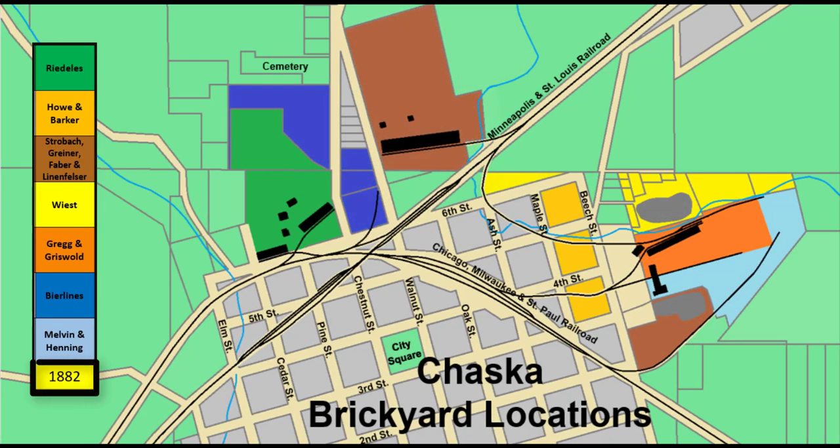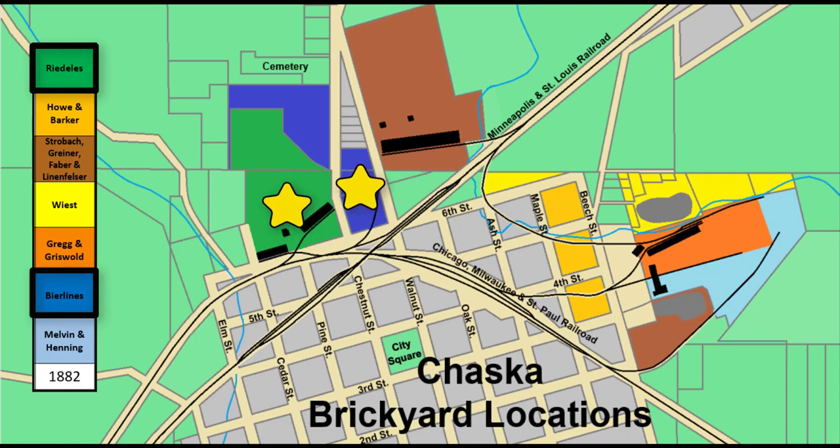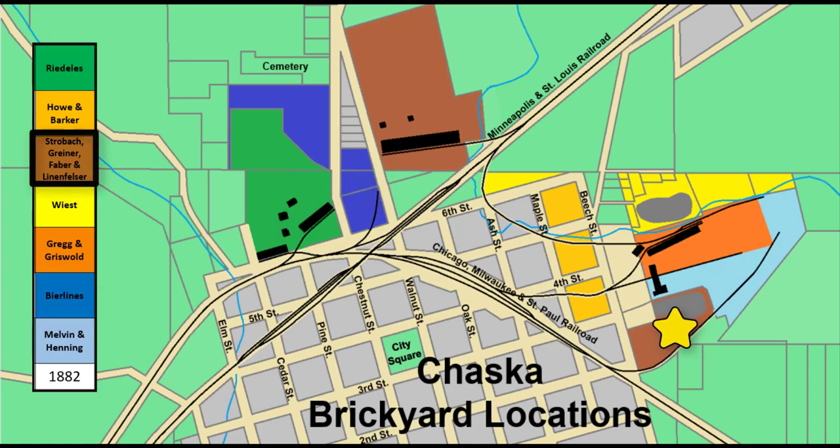Quite a few changes took place in 1882. The Beerlines and Rydells each went their own way, splitting their north side brickyard in 2. Strobach, Greiner, Faber, and Lindenfelser, who owned a yard on the eastern edge of Chaska, opened a second yard north of the railroad tracks. Weist also opened a second yard. Finally, Howe and Barker returned to Chaska to open a yard.